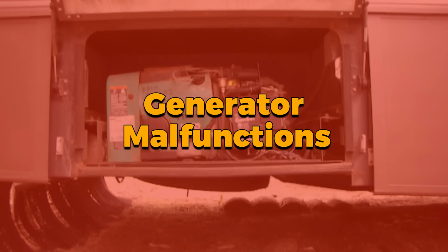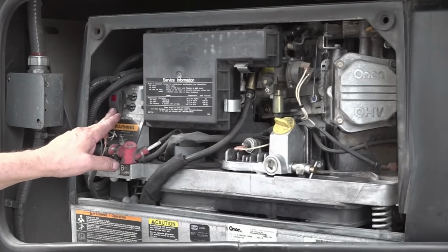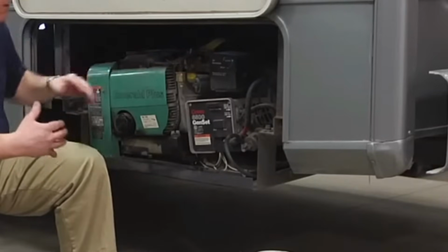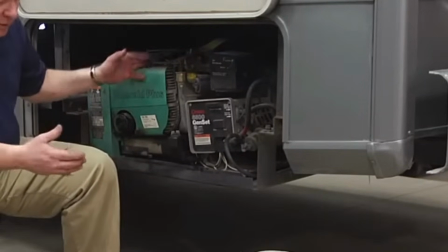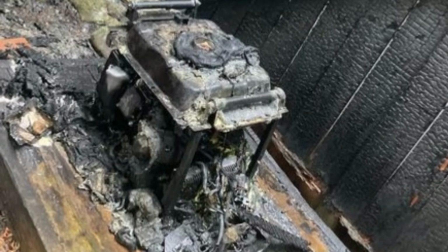Generator malfunctions pose significant fire risks in RVs, with the main dangers coming from fuel leaks, overheating, and electrical problems. While these power sources are essential for RV living, they require careful maintenance to prevent dangerous situations from developing. Fuel leaks create an immediate fire hazard when vapors or liquid fuel come into contact with hot surfaces or sparks.